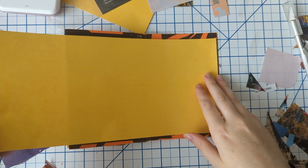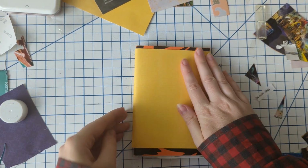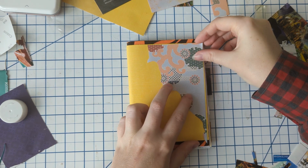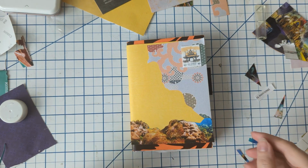Now, last but not least, we forgot to make the cover. I wasn't really sure what I wanted to do, but as soon as I saw the tiger print kind of sticking out, I knew that that was kind of cool since Thailand has tigers. Some of these papers were definitely not for my trip. I used some of my patterned papers that I've collected, but they had the right feeling.